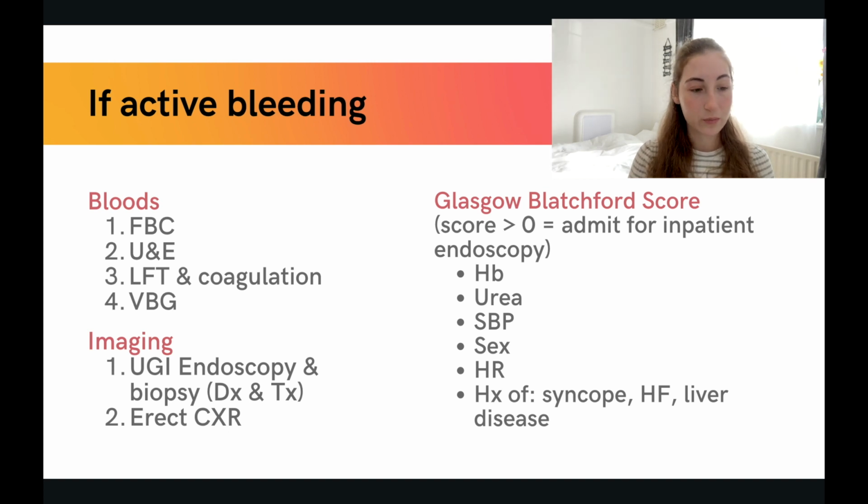Imaging is important here as well. Upper GI endoscopies and biopsies are done because they're diagnostic and therapeutic. But if you suspect a perforation, an erect chest x-ray is always an essential part of imaging to diagnose that as quickly as possible, because those individuals then need to have emergency surgery.